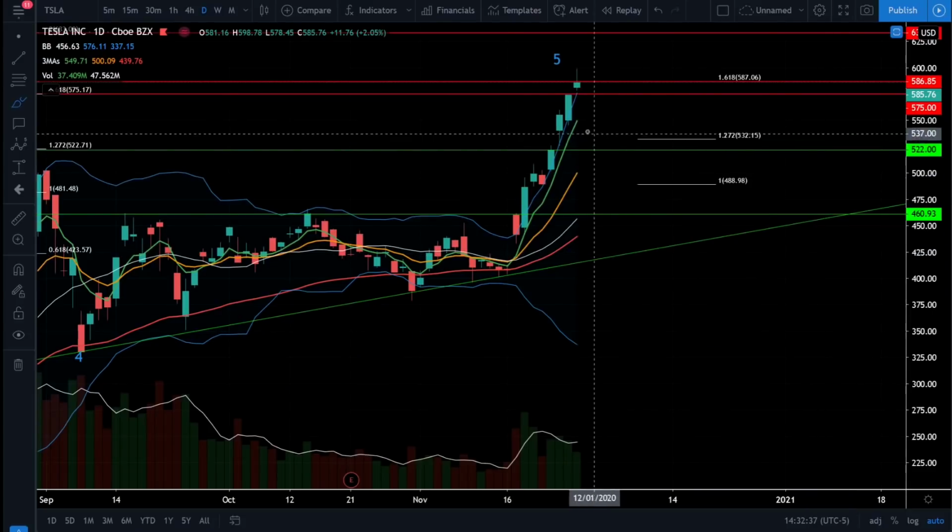On Tesla stock, we got up past our price target at 575, and I have some new price targets on here, which I think are going to start holding Tesla back on a very critical bull market. I might make a whole entire separate video about Tesla alone, so if you're interested in a video that covers Tesla in great detail, also please let me know in the comments below.